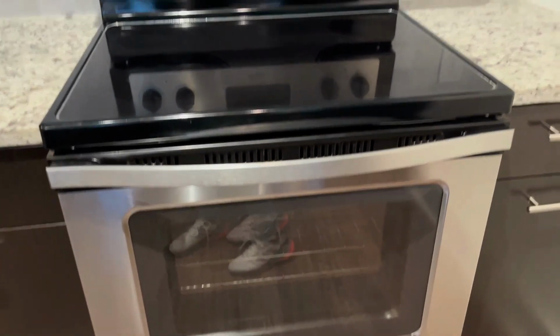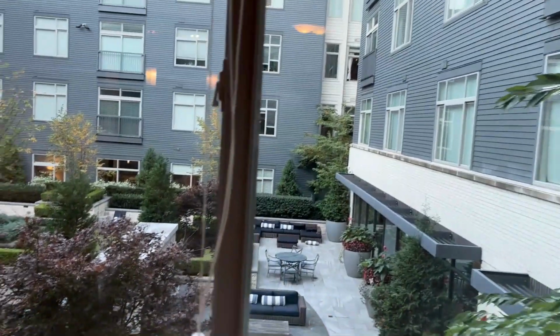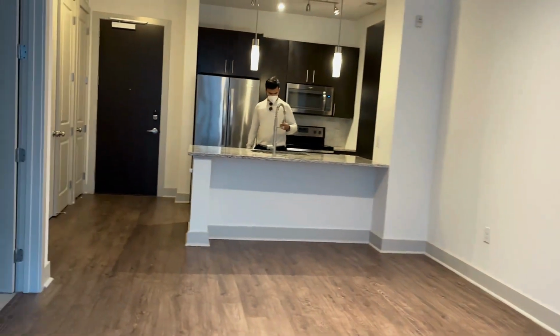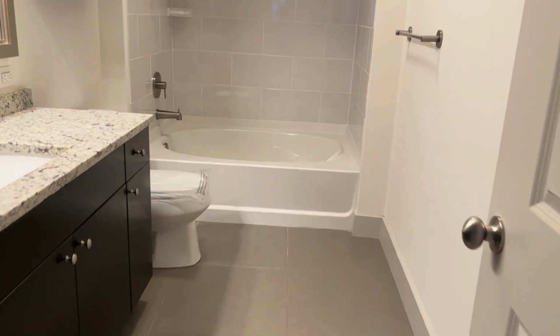The dishwasher, stove, oven, microwave, all the necessary appliances, the in-unit washer dryer, a small study area. It had everything as far as the appliances are concerned, but the view did not work for us. It was again the view of the building in front. It was again all carpeted. Overall, just did not go with this one.